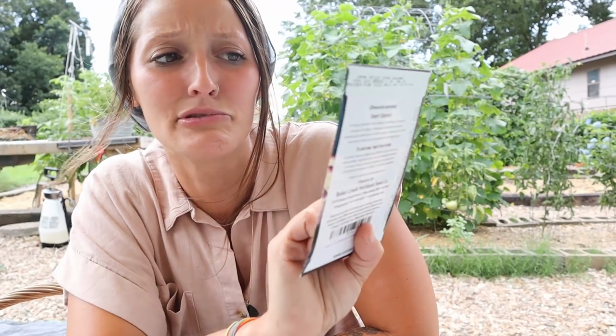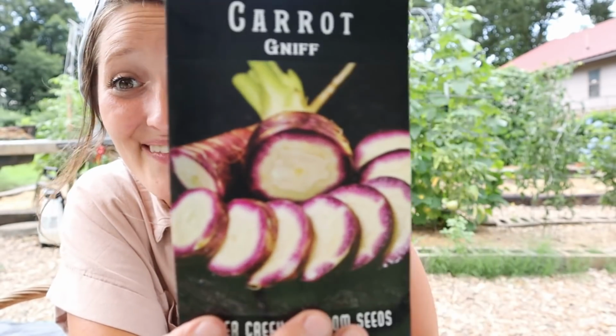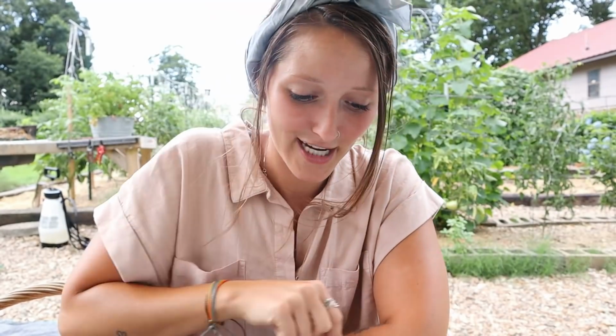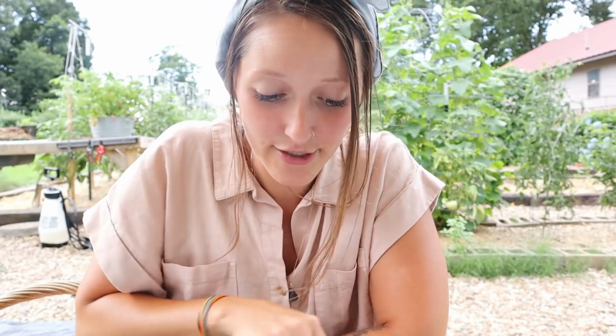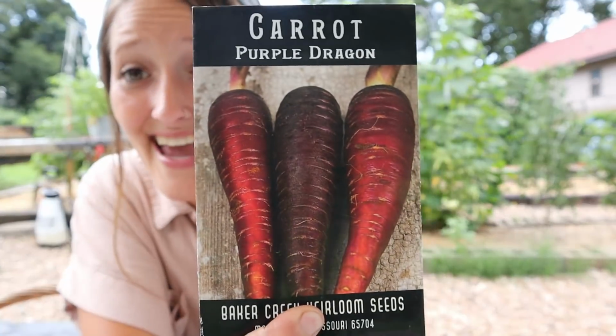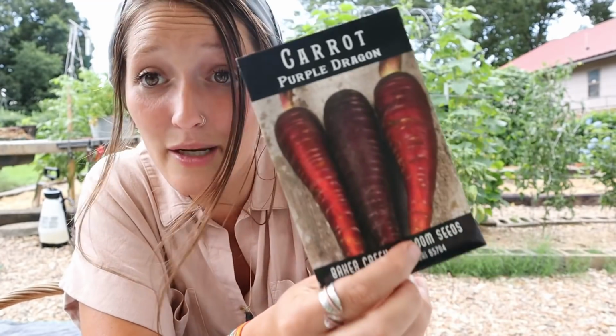Here's a, I don't know, I'm not even gonna try to butcher that, but man, when I think of things that spark joy to grow, this is exactly what comes to mind. Here's a black Spanish. Here's a purple dragon. As you can tell, I kind of gravitate towards the purples and things like that. I just think they're so fun. And my kids love carrots, but they are so prone to eat a beautiful carrot like this.